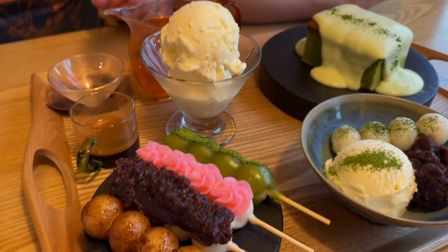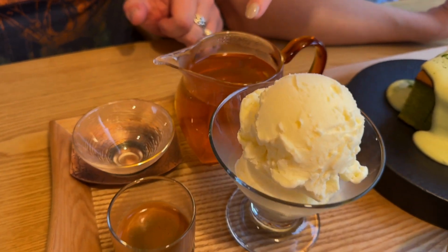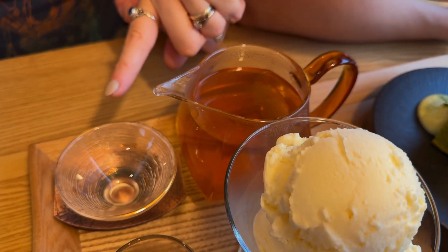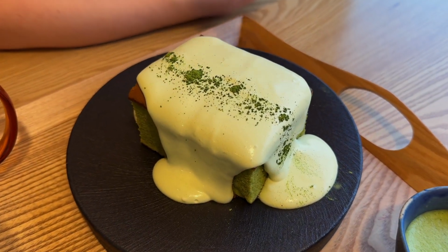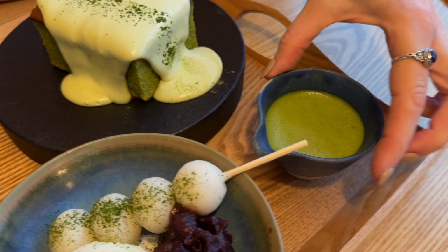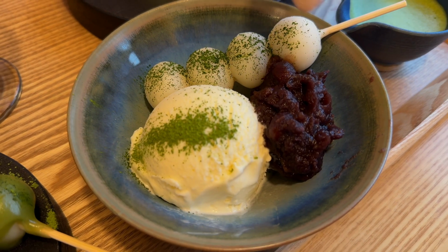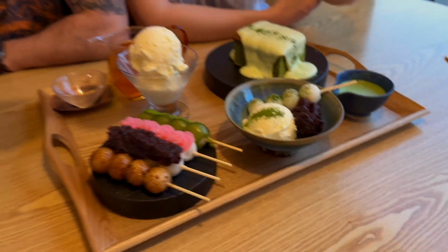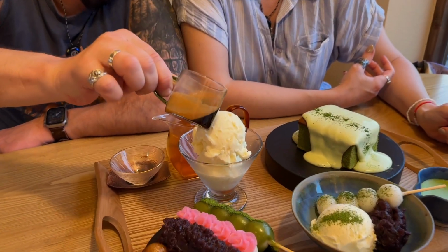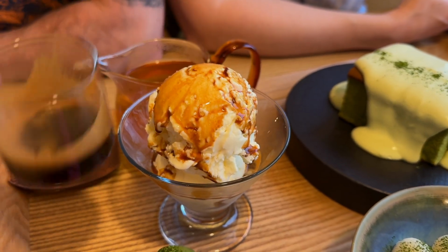This is ice cream which came with an espresso. This is traditional Korean tea with your little tiny cup to drink it with. That's my dessert. This is Mia's matcha cake, and this is little matcha to drink. So pretty. This is ice cream, bean paste, and some of the balls, which we don't know. Record it. Is that what you're supposed to do? I don't know, but I think we've had that before, yeah.